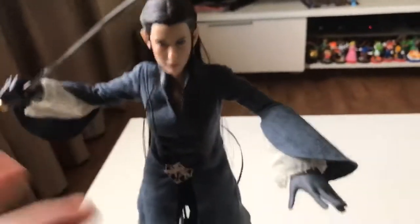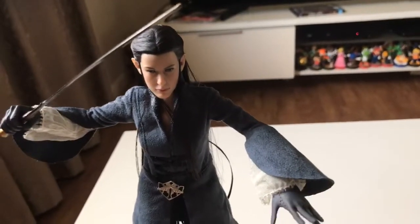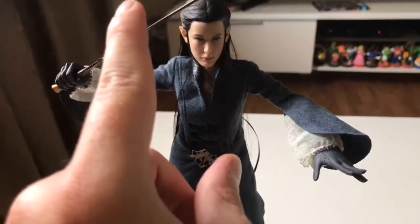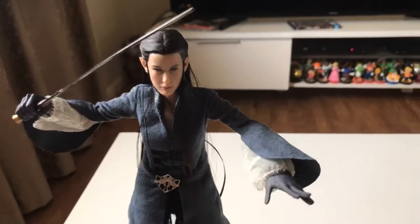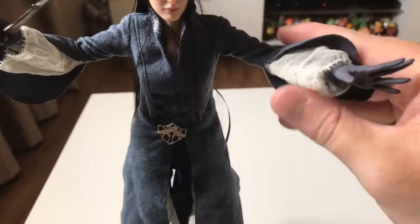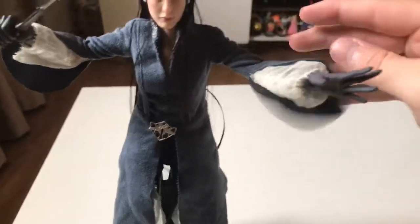But the reason why I originally did have a look at the clip to see which hand she drew the sword was this arm here. And again, people knock Sideshow for this type of stuff all the time. But remember, this is a die-cast weapon, so expect it to happen. This arm here was dropping quite a fair bit when I had the sword in her hand, which you can see when she's got nothing in there, it's quite a solid, stiff joint.